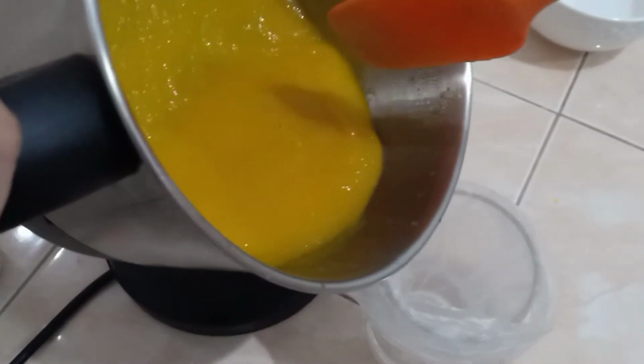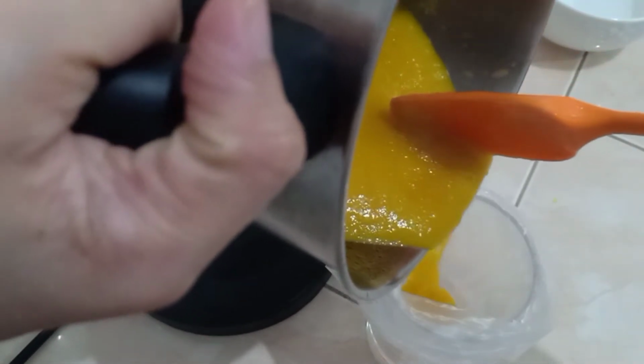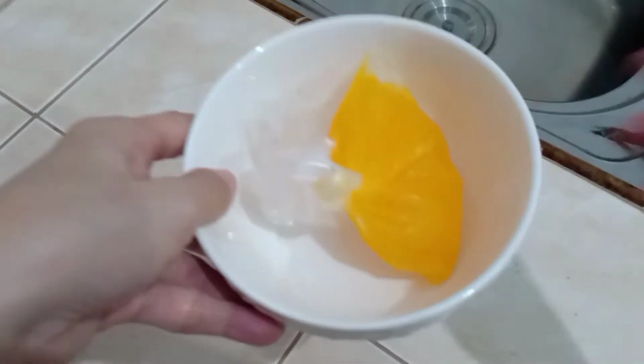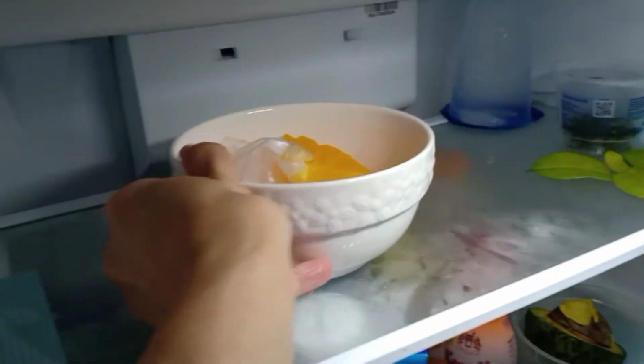Then put it into a plastic bag or piping bag or whatever you have that makes it easy, and keep it in the fridge for a moment.